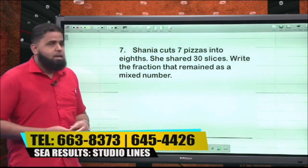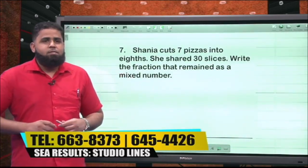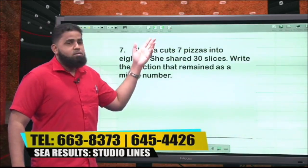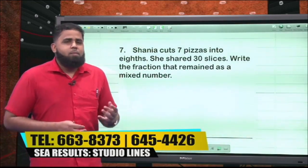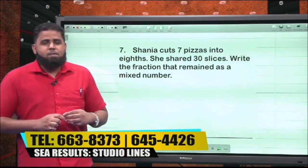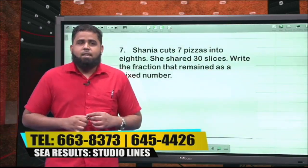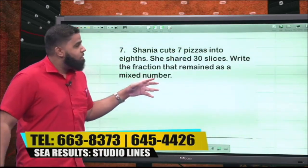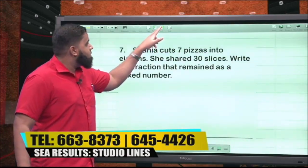All right, so Shania cut 7 pizzas into 8s. She shared 30 slices, right? Express the fraction that remained as a mixed number. If you were with us on Monday, you'd realize that several students made mistakes when converting, be it from mixed number to improper fraction or improper fraction to mixed number. It requires a little bit of practice, and it's easy to mess up if you don't take your time. So you have to instill that habit of trying to focus while you're doing these operations.